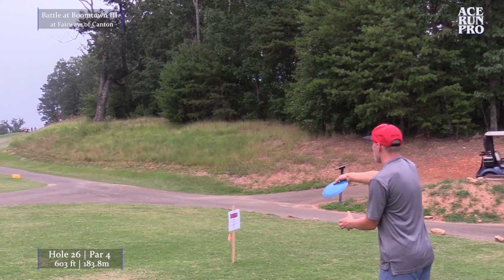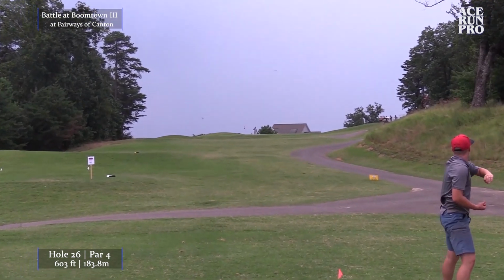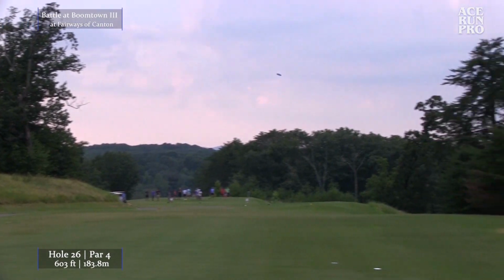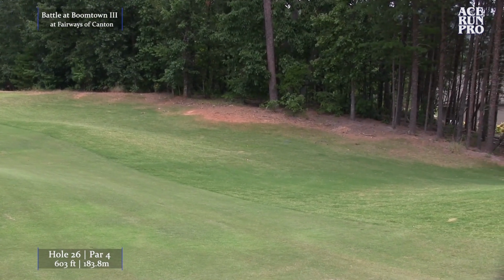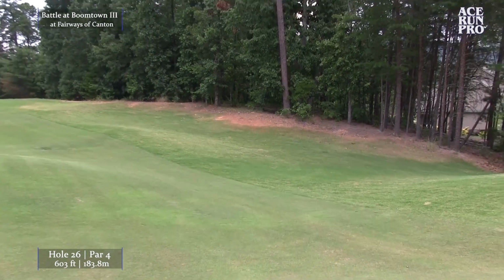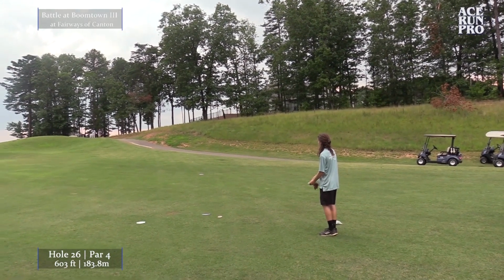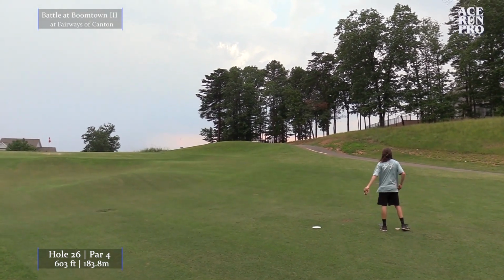And Ezra throwing the blue disc again. Looking for some turn. Straightens it out. It's still carrying left, but he may have a decent angle towards the pin. Yeah, I think it actually opens up a little bit more on the left side, but probably preferable for the sidearm player, but I think Ezra will be able to make something work from there. Wow.